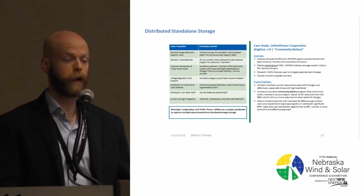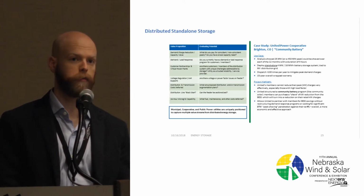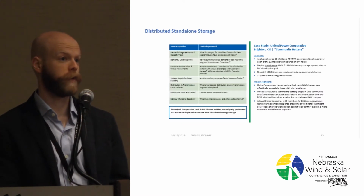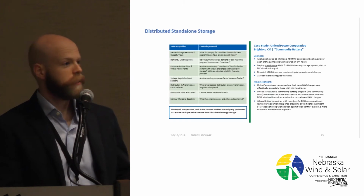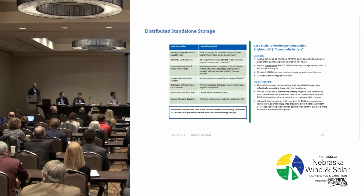But distributed batteries can be just as good a capacity resource as large, tens-of-megawatt batteries on the transmission system. In fact, sometimes they can even have advantages. So in this case, you have a lot of different options for deploying batteries at distributed scale. And when I say distributed, it could be 500 kilowatts. And we're talking primarily about front-of-the-meter projects here. We can talk a bit about behind-the-meter if you have questions.